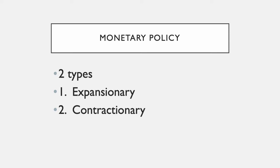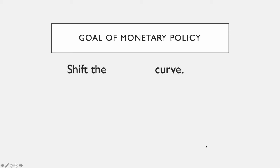Either way, the outcome of what the Fed is doing is on one particular side of the macro economy. The goal of monetary policy is always and only to shift the aggregate demand curve. Going back to that model of aggregate demand and aggregate supply, we talked a little bit about this, the idea that policy could be used to shift the curve. Well, when we're talking about monetary policy, really the only curve that can be shifted with monetary policy is the aggregate demand curve.